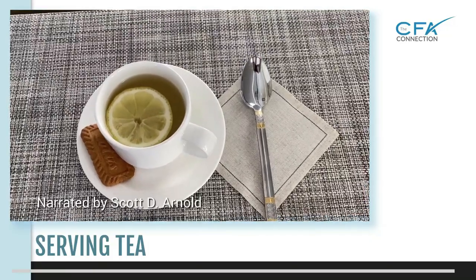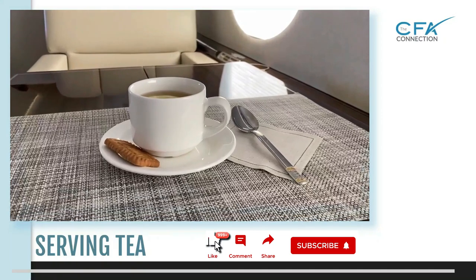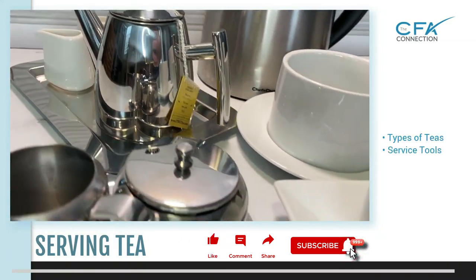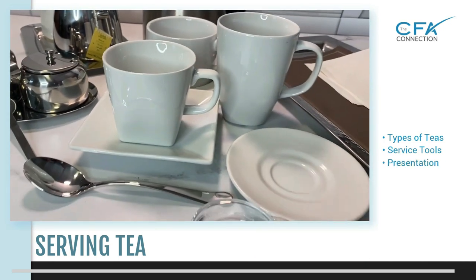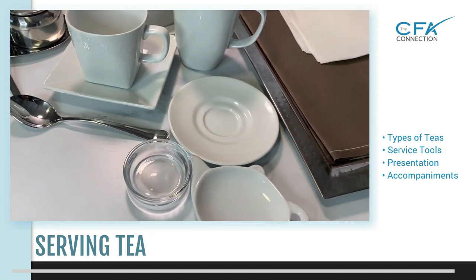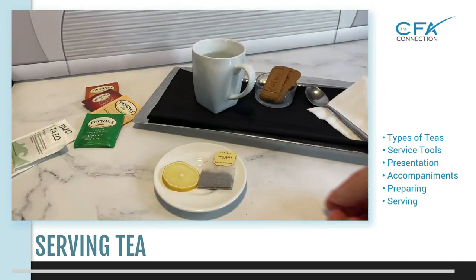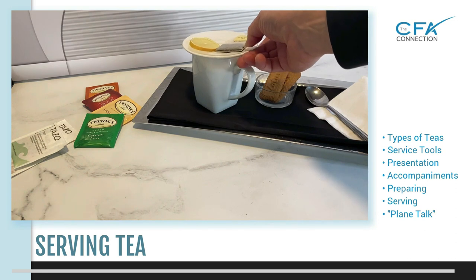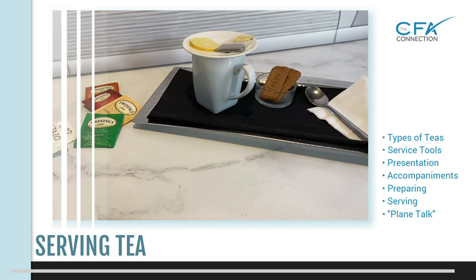Welcome to the CFA Connections how-to tutorial on serving tea. In this tutorial, we'll be discussing the various types of teas, the service tools required for a proper tea service, how to present your tea selections, all of the accompaniments such as sugar, milk, honey, and lemon, preparing the tea, serving the tea, and what we call plain talk, which features commentary or discussions by other corporate flight attendants.